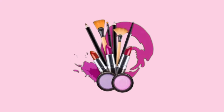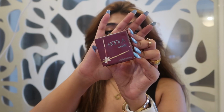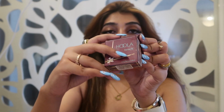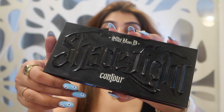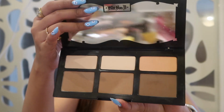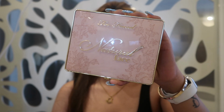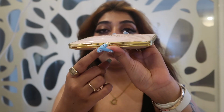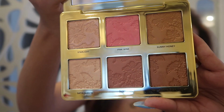I'm gonna jump into contouring slash bronzers. The first bronzer I have is the Hoola bronzer from Benefit. It's a really nice bronzer. Next up I have is the Kat Von D contour palette. It's amazing. Next up is this beautiful highlighter, blush and bronzer face palette. Look, it has a little heart on it. It is so pretty.